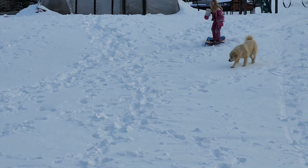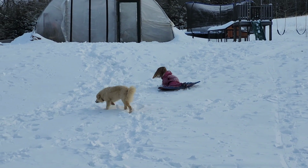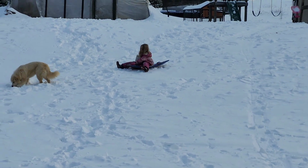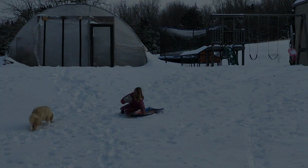She has the mentality, work smarter, not harder, but it's not quite working as well that time. She's been delivering the dog food, cat food, by riding the sled down to the house to drop off the feed. Not working as planned.